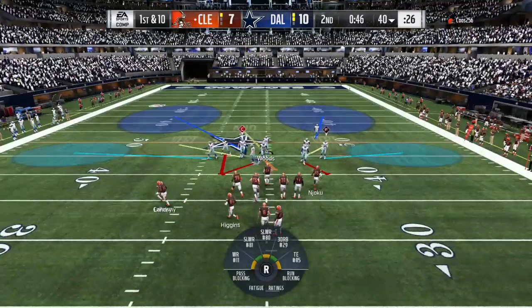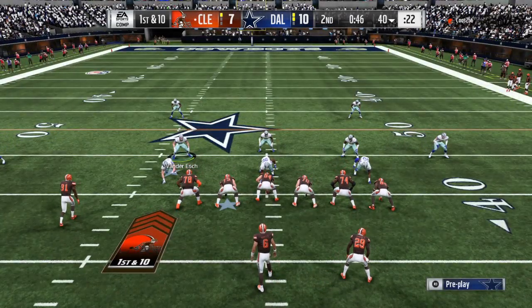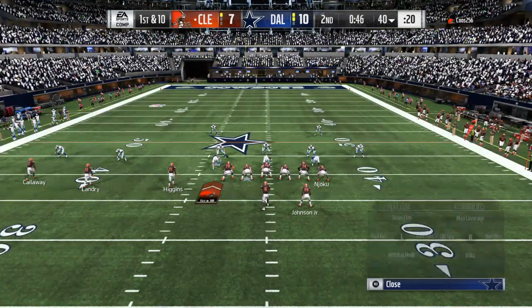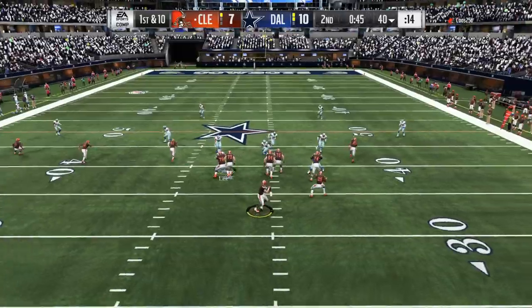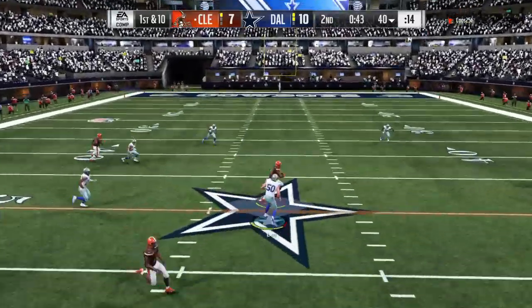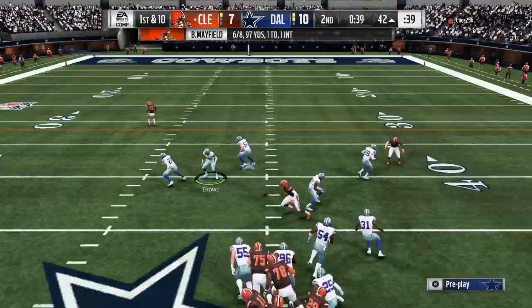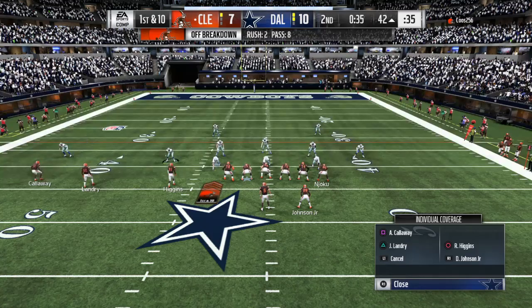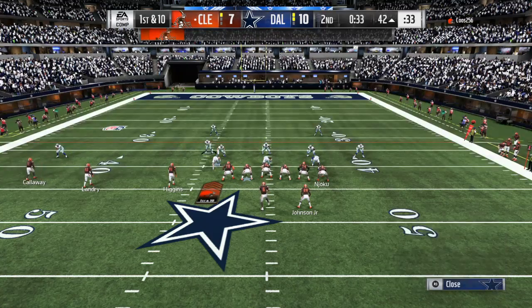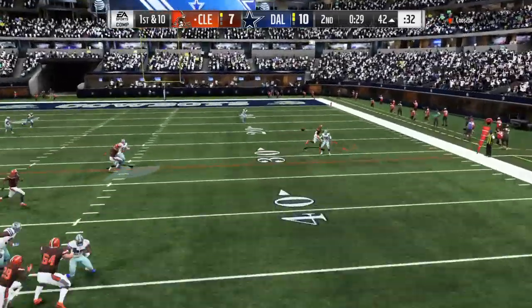Good starting field position for them as they come up first and 10. From the shotgun, it's Mayfield. Over the middle, complete. That's Higgins. And taking it across midfield and inside the 45. This drive starting off on the right foot, 18 yards. A first down throw for Mayfield.